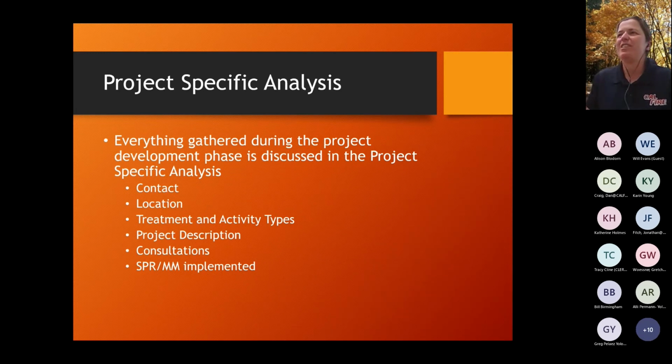So now let's dive into the actual project-specific analysis. So the project-specific analysis is like everything that you gathered during the project development phase, and then you're putting it into this PSA. So it's going to have like, the contact information, where your project is, what treatments you did, what fuel types you worked in, a description of the project, if you consulted with any other agencies, the SPRs and mitigation measures that are implemented, all of that is within the project-specific analysis.